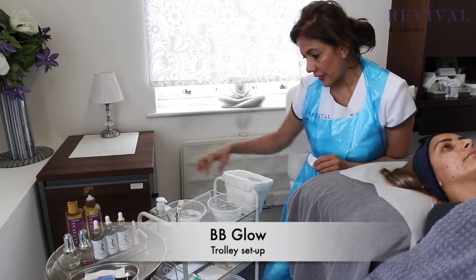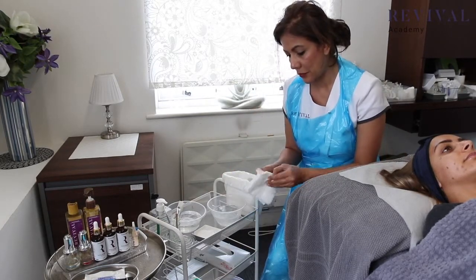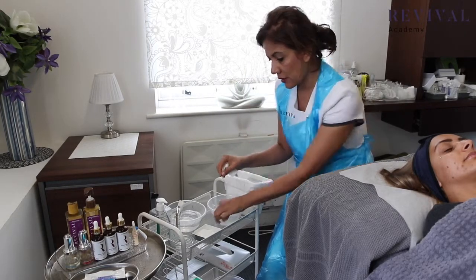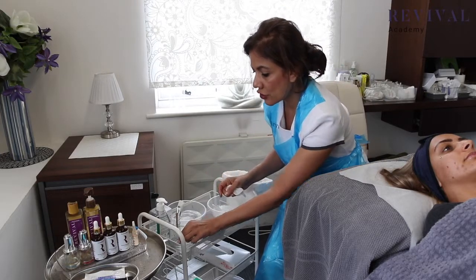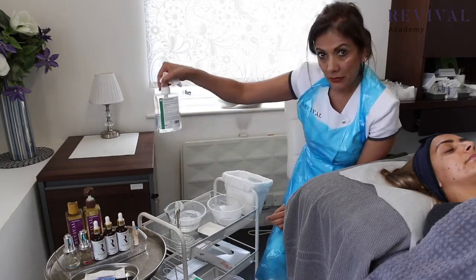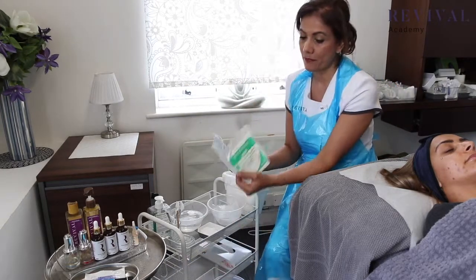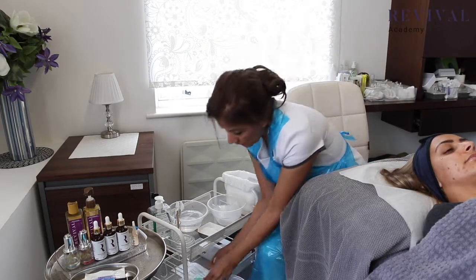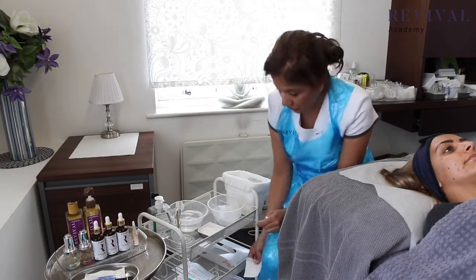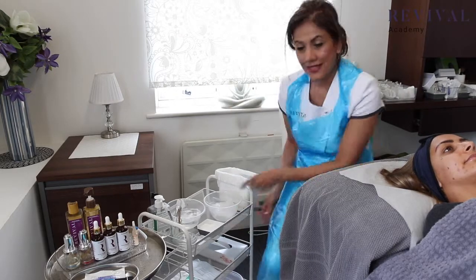Okay, so on another trolley, I've got 2 bowls of water, 1 warm water, 1 cold water for the chemical peel. So the cold water needs to be quite chilled. 2 of these gauzes, some cotton pads, dishes for the products, certainly the peel, 2 different types of brushes, antiseptic for the hand, and I've also got gloves and a face mask, some tissues, and another bowl of water. Okay, and I've got some extra gauzes. I've got everything next to me, so I won't be getting up.